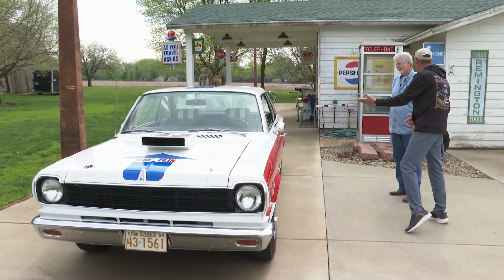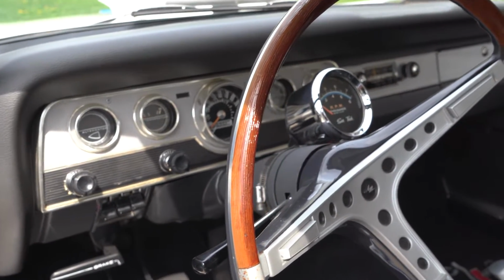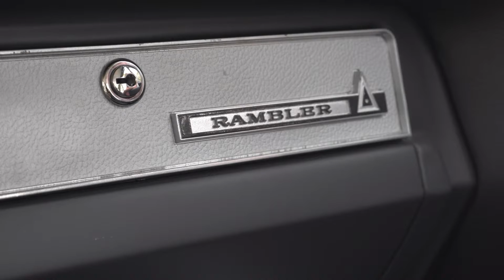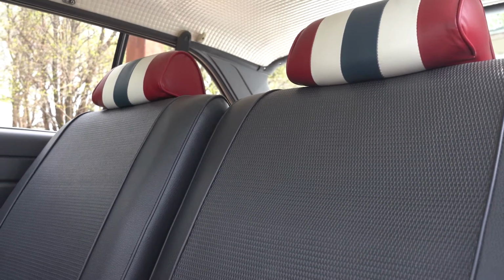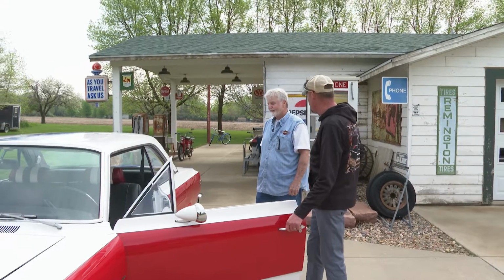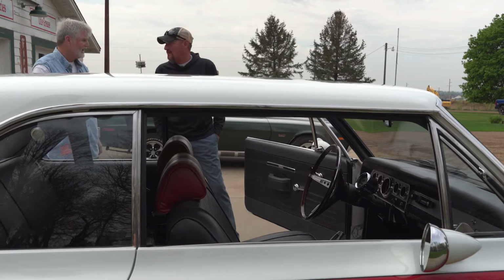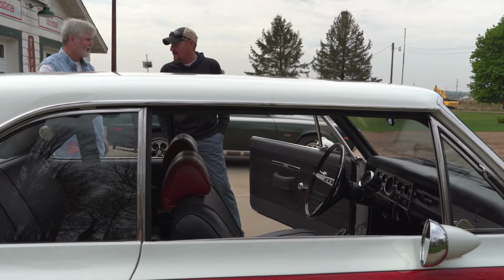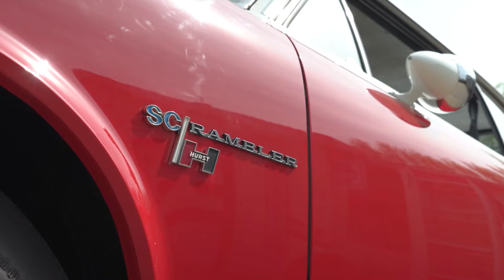Can we take a look at the interior? Absolutely. 4-speed, 3-speed, what do we got? 4-speed. Wow, the inside is just as beautiful as the outside. How long did it take to restore that? What kind of shape was it in when it was time to restore? Was she pretty beat up? It was a daily driver until the early 80s. Then it got parked and stored. The last 10 years of its life, it sat outside under a tarp.